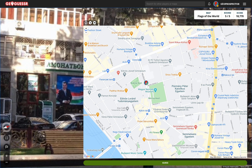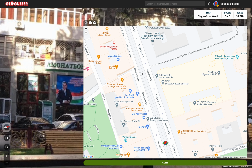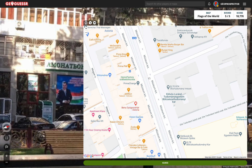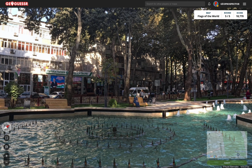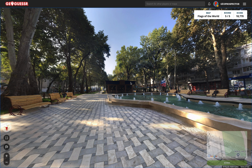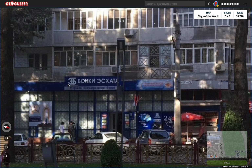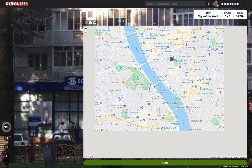Also not sure if this is a main road now or like a motorway, but... McDonald's. Don't know. What else do we have? I think basing it on the flag, we'll stick with Hungary, but not sure. This could be an embarrassing one, I think. I'm a bit put off by the Cyrillic here. I'm not sure how well used that is in Hungary or not.